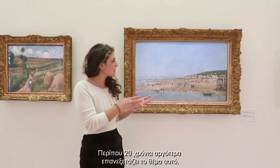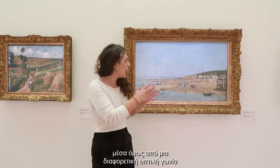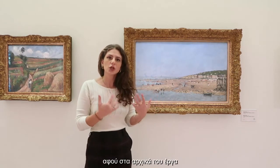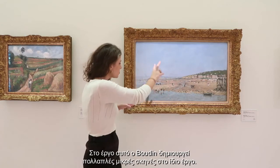So this is actually something that he revisited more than 20 years later. And we see he paints it from a different vantage point. Many of his earlier works were more close-ups of this scene, whilst here we actually have multiple small scenes.